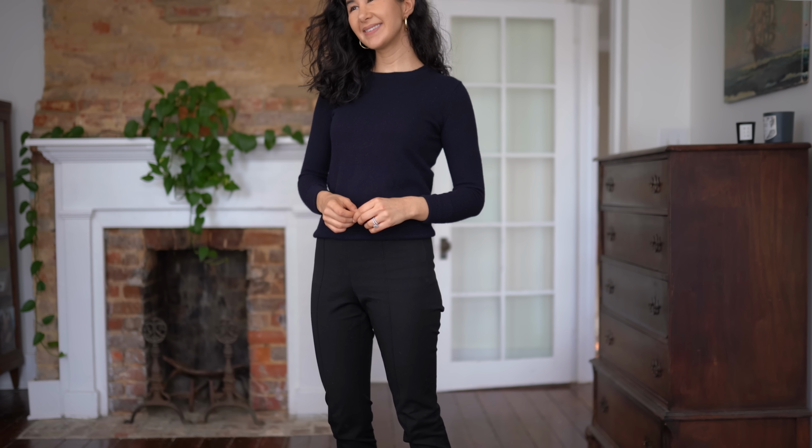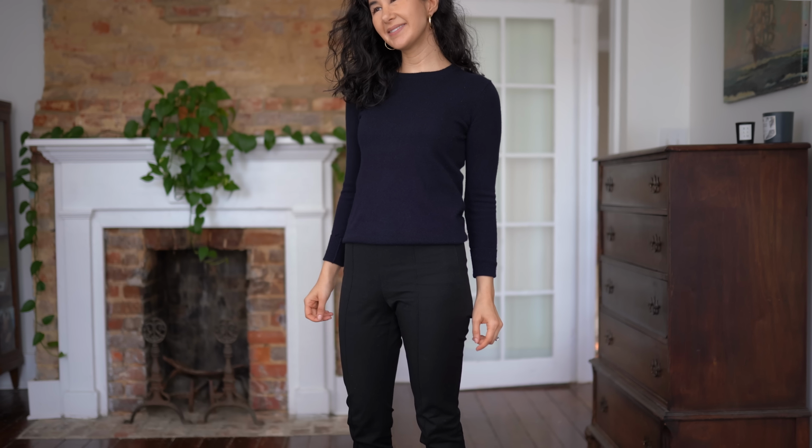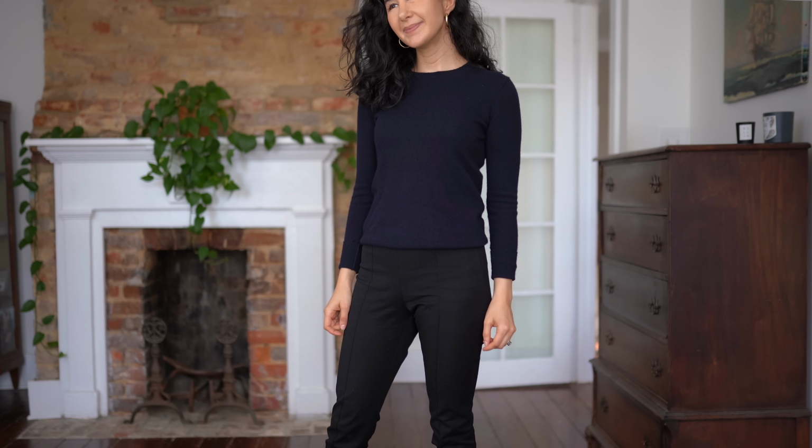So for me, this sweater is cashmere and navy blue. You know how I love navy. And it's a slimmer fit. And I really like that because it gives me versatility. It's also the sweater I'm wearing today. I've layered it over a white shirt. It layers really well over things, but also feels perfect by itself.